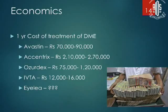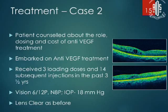The 1 year cost of treatment of DME, just as a representative example, if you do it the ideal way: Avastin costs this much, Lucentis or rather now Accentrix costs about 3 times as much, Ozurdex is a little less than that, and Eylea, of course, has not been released yet, but I'm sure it's going to cost a lot more. So in our second case, we counseled her about the role and of course the dosing, that you have to be regular. The patient was motivated. So we embarked on anti-VEGF treatment.